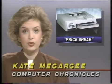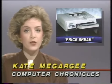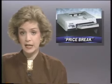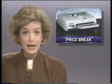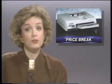GCC Technologies has dropped the price of its laser printer to below $1,000. The company cut the price of its personal laser printer 2 from $1,399 to only $999. The PLP2 is a quick-draw laser printer designed to work with the Macintosh. It prints 4 pages per minute at a resolution of 300 dots per inch.